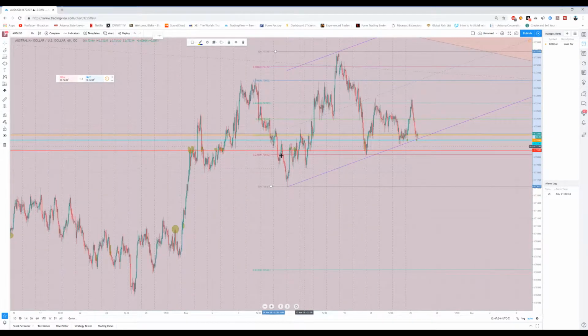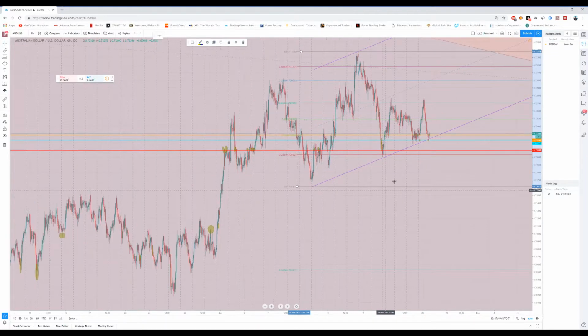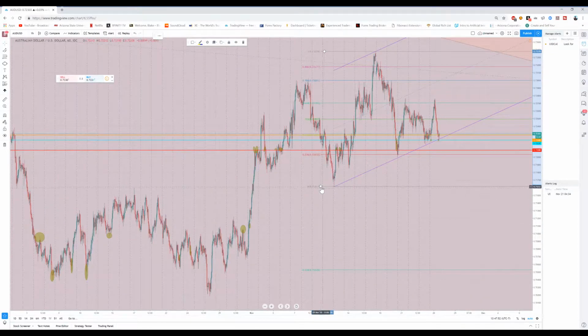So overall, on the medium term, I guess, because it wouldn't be long term, because the long term would be down here. We don't see a ton. We do see that the 382 level is approximately where our price is right now, but it's not the bounce. So that's only kind of helpful. It's not that helpful at all.